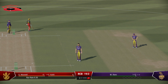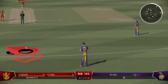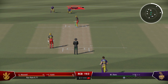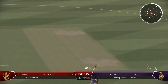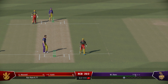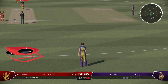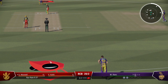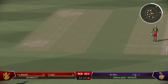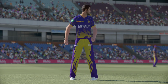That's what happens if you stray a little down the leg side. It's too easy just to glance the ball off your pads and take the easy runs. Good piece of fielding to stop some runs. Hit that well off the back foot, but couldn't beat the field.